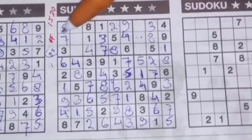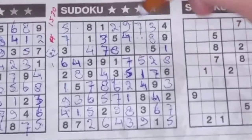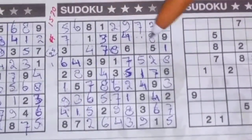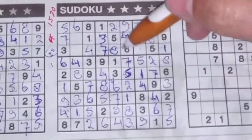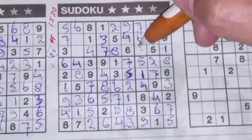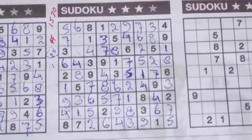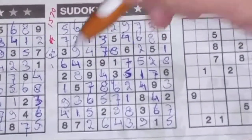And now, 7 in this row, 7 in the second row. So in the first row, the only place for the 7 should be there. One box left in the first row for the number 6. 2 boxes left in this big square, the 6 and the 2. We have a 6 here, no 6 there. 6 should be here, and the 2 goes there. 2 numbers left in this big square, the 2 and the 9. We have a 2 here, no 2 there. 2 should be here, and the 9 goes there.